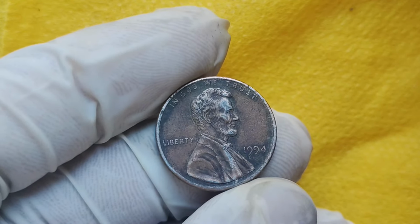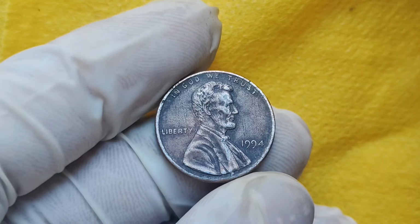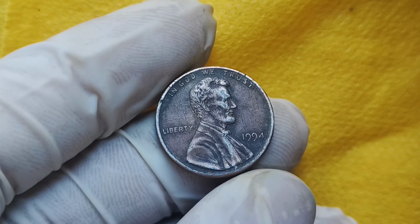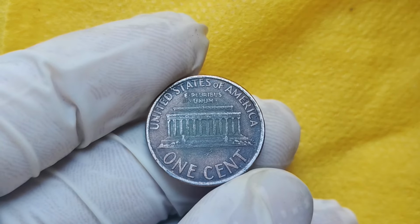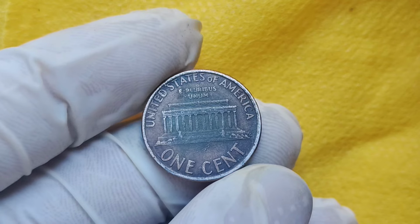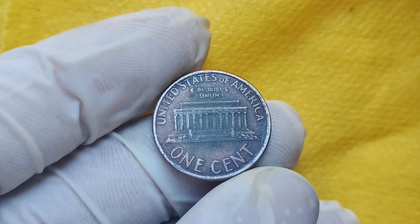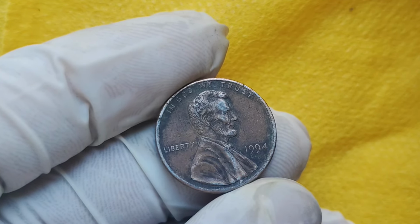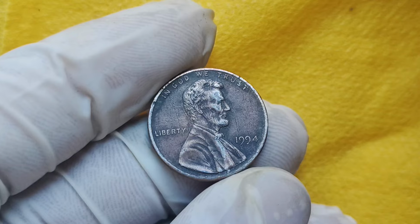I gotta tell you a story about my buddy Mike. This man has been collecting coins for years, but he never really checked his change. One day, he's at a gas station, hands the cashier a few coins, and the guy behind him says, "Hey, let me see that penny real quick." Turns out, it was a 1994 no-mint mark penny. The cashier was just about to toss it into the register like it was nothing. Mike nearly fainted. He took that penny home, had it graded, and guess what? Sold it for over $1 million. Check your change. You never know when you might be handing over a literal fortune for a bag of chips.